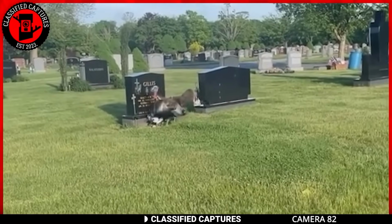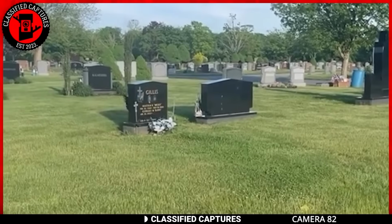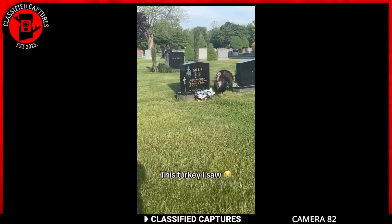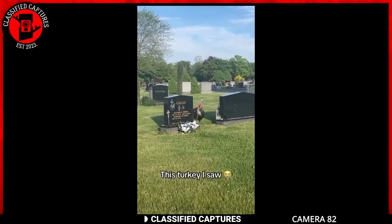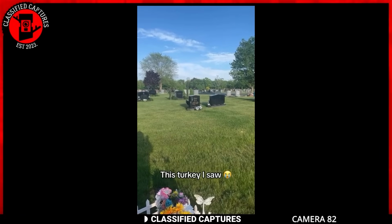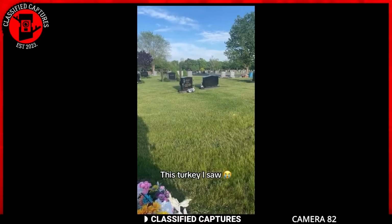Julius, however, thinks that the turkey could have seen its reflection and thought it was another turkey and gone into its territorial fight mode. Thinking about it, Julius might be right. That gravestone does have the ability to reflect its image, and turkeys have been known to act funny around cars when they see their reflection. But then again, we can't confirm this. Which of these explanations do you think really reflects what may be going on?